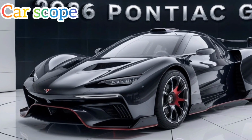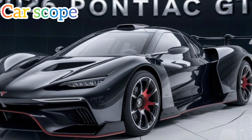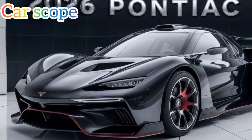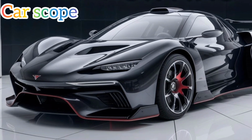Handling has also received serious attention. The GTO rides on GM's new Alpha Plus platform, an evolution of the one used in the Camaro and Cadillac Blackwing. It's lighter, stiffer, and engineered for razor-sharp response. Magnetic Ride Control 5.0 offers real-time damping adjustment that's honestly mind-blowing in how quickly it reacts to road conditions.